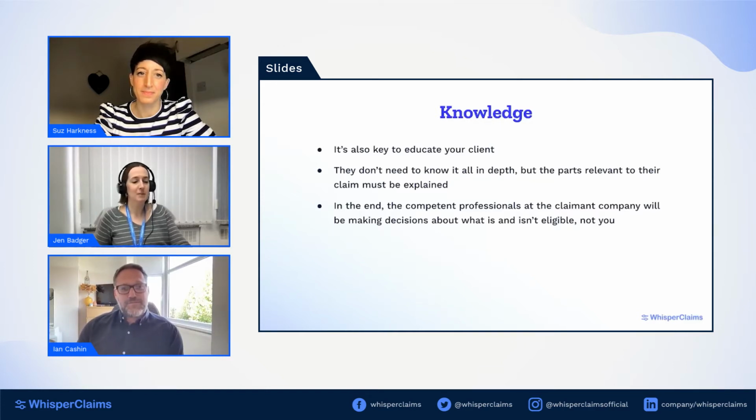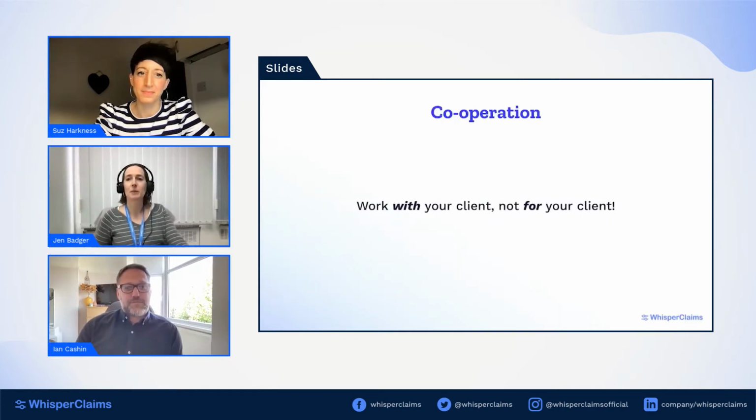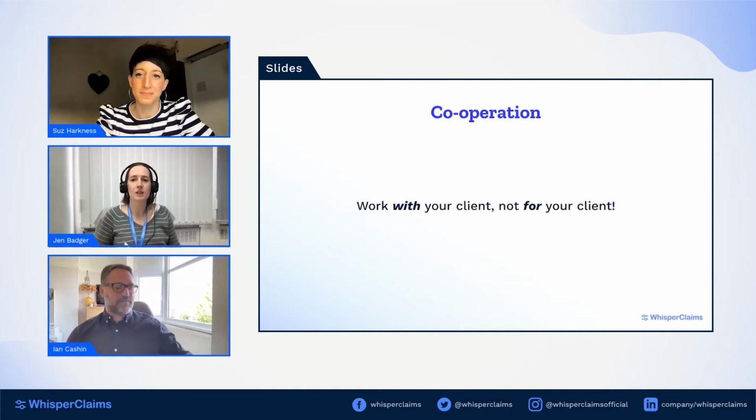Absolutely. And that leads us beautifully actually to our next point, which is on cooperation. And I couldn't think of any better way to express this in one slide, it's that you're working with your client, not for your client, which might seem counterintuitive. Obviously, you want to take the grunt work away from your client. You want to make this process as easy as possible, but you have to work with them, alongside them. You cannot prepare a claim for a client, an end user, without their full knowledge, cooperation, and working with them.